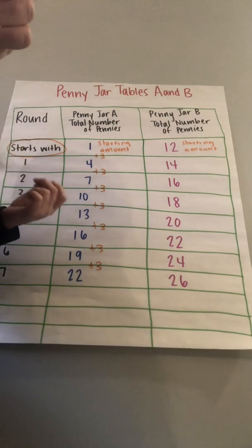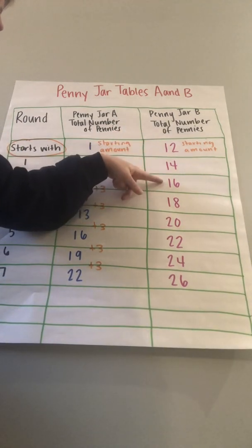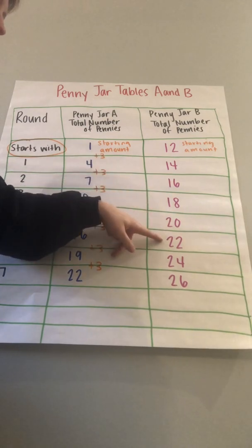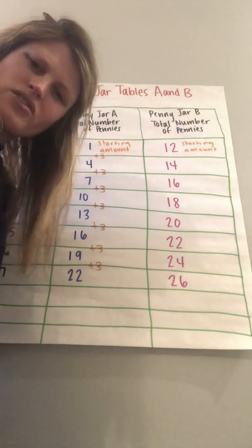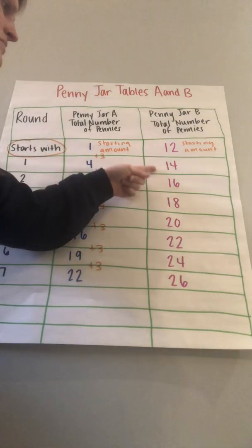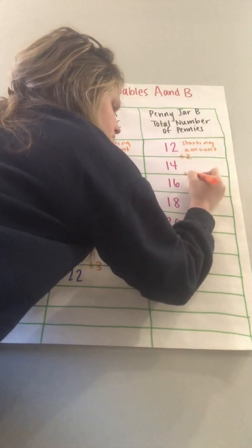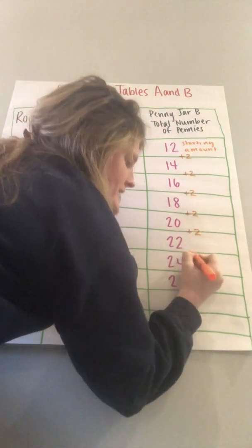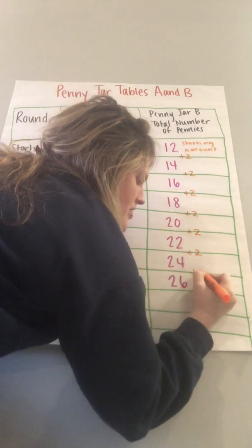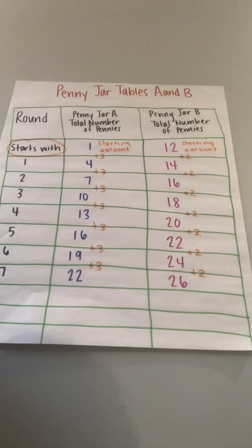Penny jar B, starting amount was 12. Then it's going 14, 16, 18, 20, 22, 24, 26. What are you thinking? It seems like it's increasing by 2. So I'm going to go ahead and show my work on my table so that I remember that it is increasing by 2.